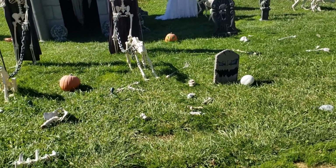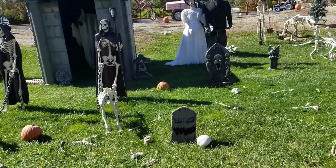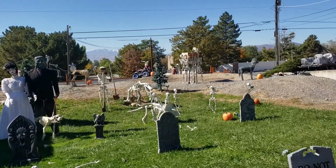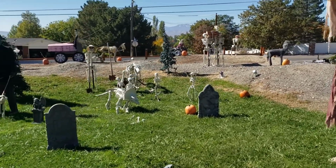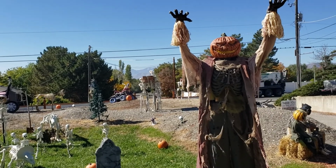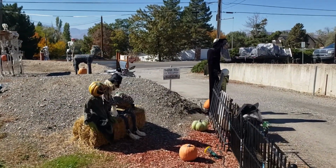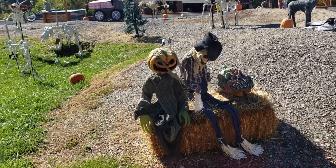And even like in the grass, if I'm not panning all the way down, but they have random bone fragments just to add more to the element. They have Frankenstein and his bride. Some skeletons riding looks like a rhinoceros. Who are these two sitting down next to each other on the hay?